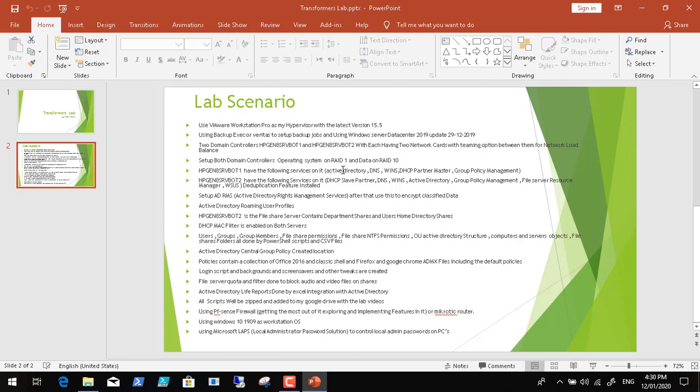Mostly all of the lab, the users and the groups, the group members, are created from the characters of Transformers and the groups through this series. So you will see familiar names like Optimus Prime and Megatron. All of these you will see in the lab as users. So what is the lab scenario?